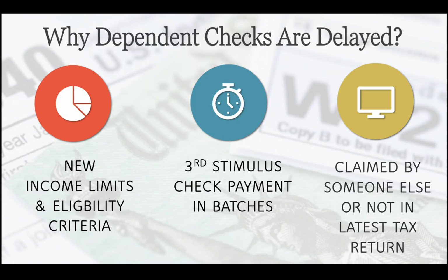So if you claim them successfully and your return was processed in 2020 with that dependent, you will get the payment. But if you, for example, had your brother or sister and they had a parent and they claimed that person in their tax return and you didn't, you won't get that stimulus check. And it's only the claiming adult that gets the stimulus check, not the dependent. So that is something that is causing a lot of delays, and unfortunately, those are how the rules work. If someone else claims them, they'll get it. You won't even be able to get it.